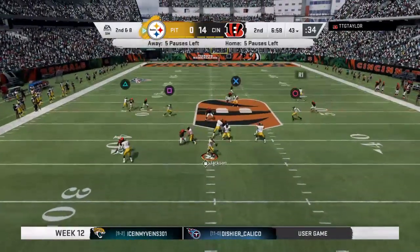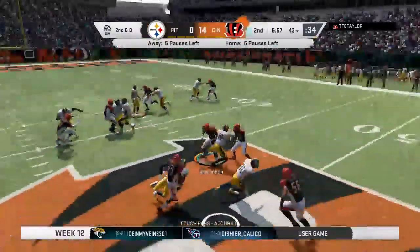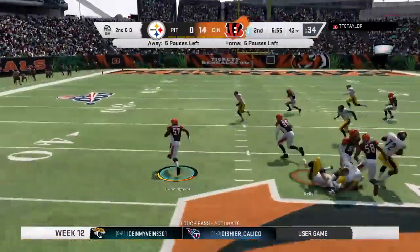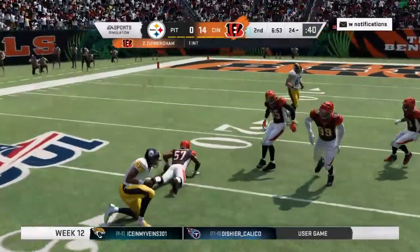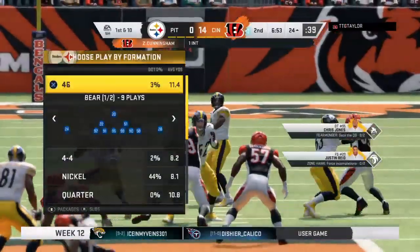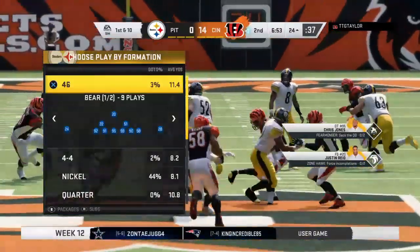Throwing on 2nd and 8. Jackson into heavy traffic, and it's intercepted. Zach Cunningham with a pick. And a super return as he gets us all the way down inside the 25-yard line.